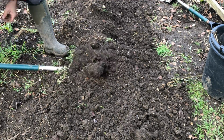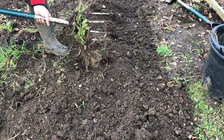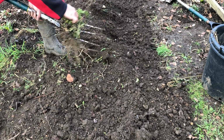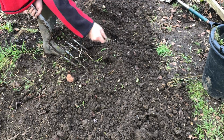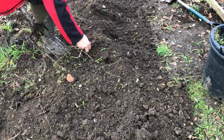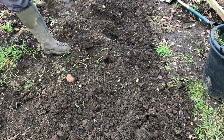We've had to wait a long time for the rain to ease off and the soil to dry out a little bit. Look at it all, there's tons in here. It's all got to come out, we've got to find it as much as we can.